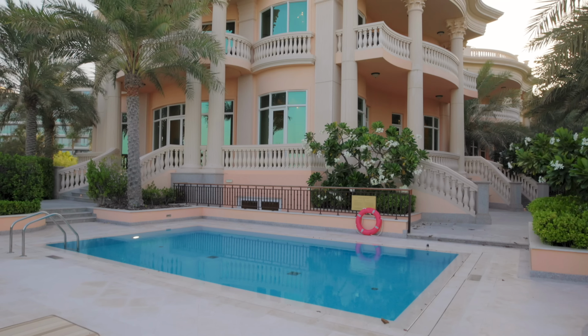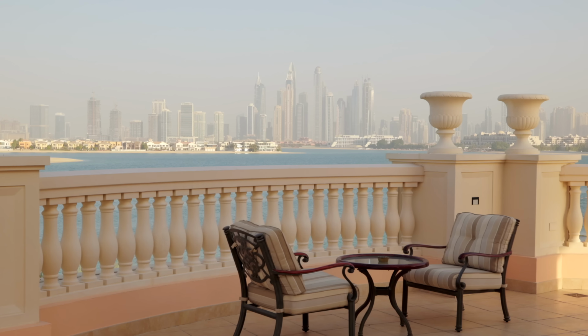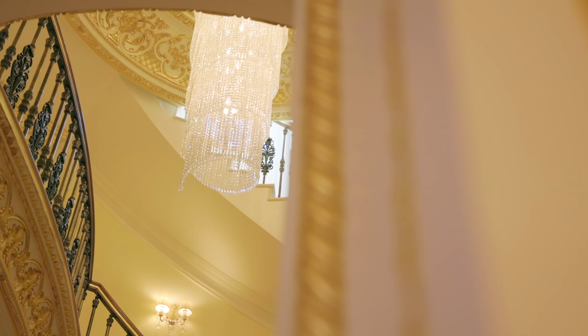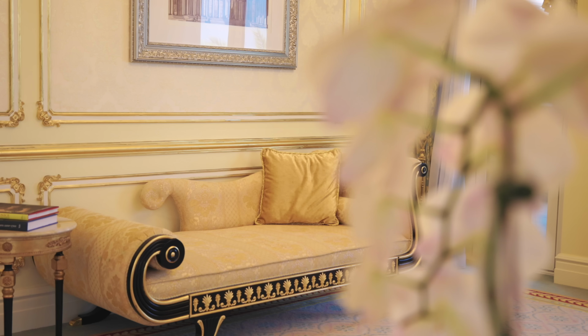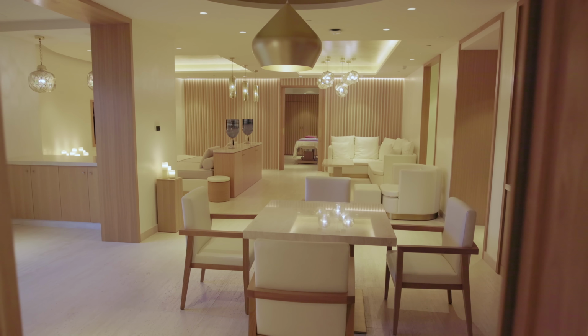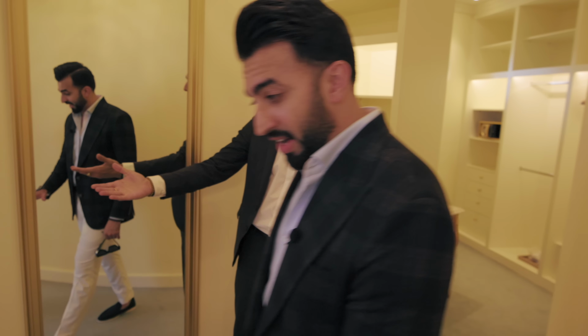Wow, now this is a view. Have a look at this. That's what Palm is all about. And it's not only gold paint, huh? It's 24 karat gold leaf. This is a very, very high level class. Now this is what I call a master bedroom. That's a suite by itself. This in itself is something. Oh wow. Private spa. Have you seen this marble anywhere in Dubai? Wow, this is very unique, guys.